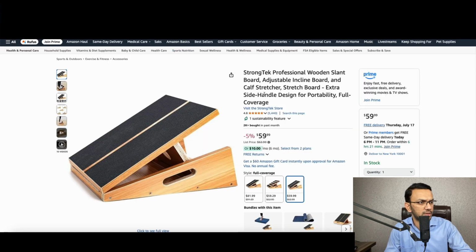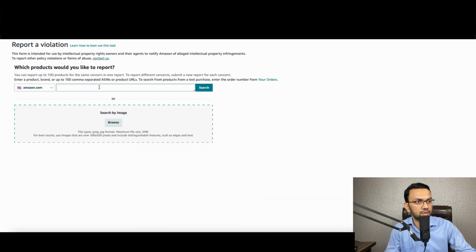Once it gets there, I need to take an example. So this is just a rough example of a product. I have copied the ASIN in here, and then I've come to Amazon. So you can report up to 100 products.